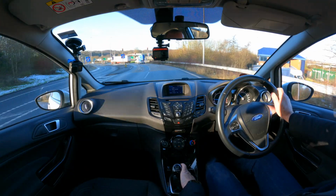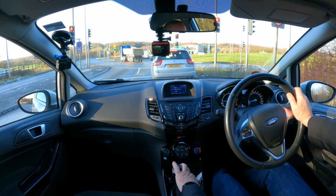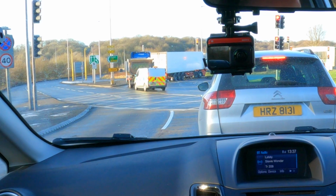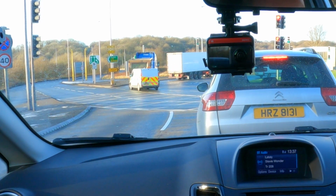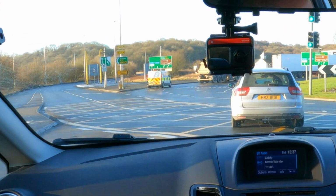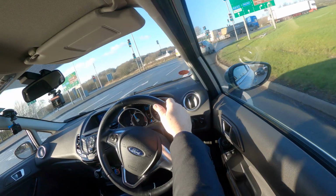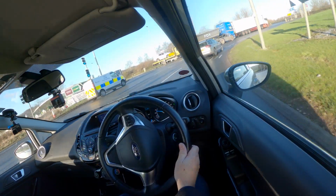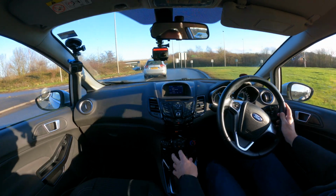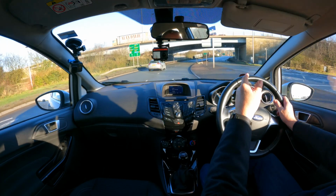So superb box, changing up or changing down. Preston's answer to Horatio Keynes there. Just put it around this roundabout. Just there you go. You turn in as much as you like. And you can stay in one lane.